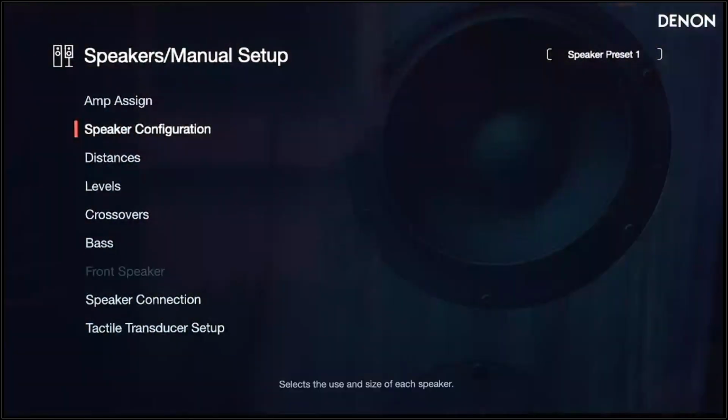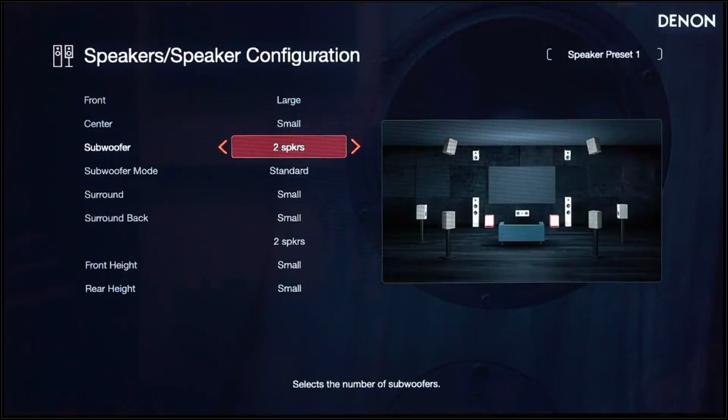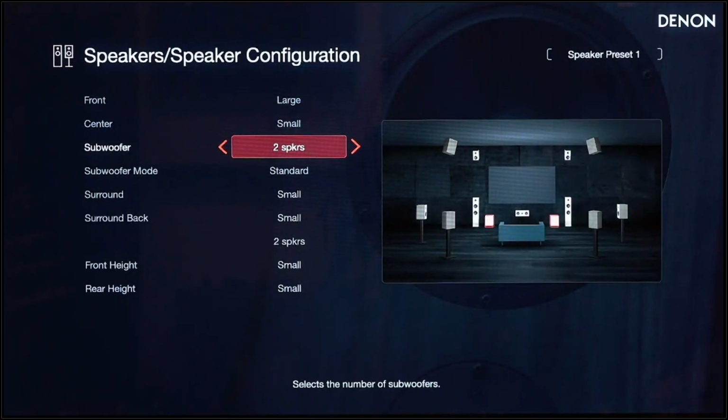Let me just go here to speaker configuration to also show you how nicely it looks with the new graphics, where we have the indication for the speakers. You can also see here, for example, the subwoofer output. That's now the menu, of course, of the 3800 having 4 subwoofer outputs. We now have the possibility here to select 1 speaker, 2, 3, or 4 even.